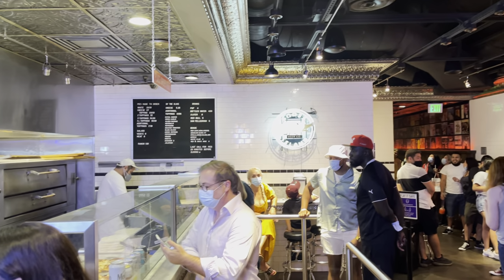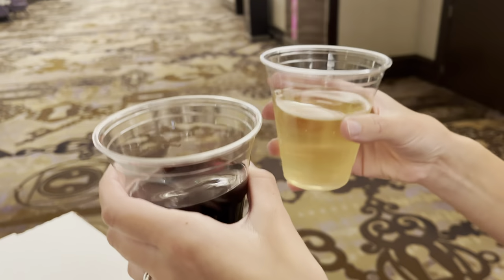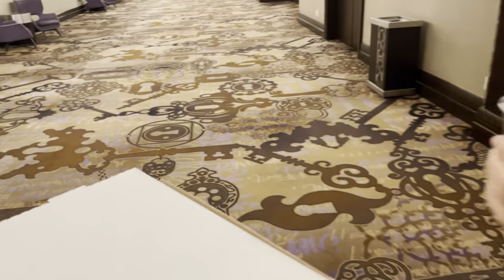We successfully got a few slices. We got the house wine, the red and the white. I said we're going to get a drink today. Yeah, of course, that went out the window.